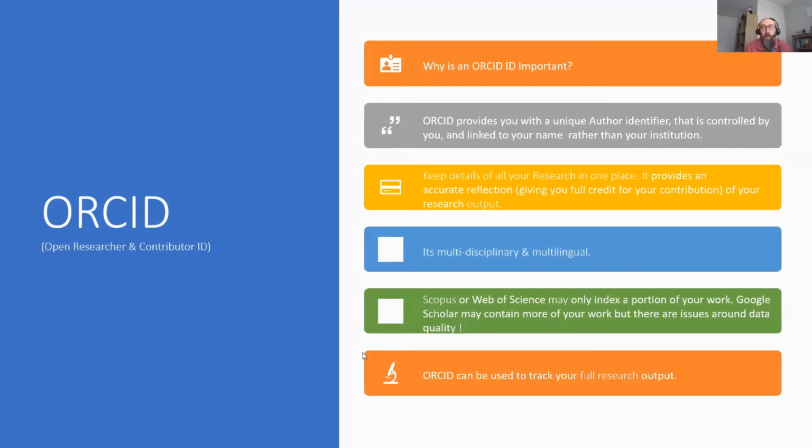Okay, so I'm going to look at why ORCID is important. So the main thing with ORCID is that it provides you with a unique author identifier that's controlled by you and linked to your name rather than your institution. So what that basically means is, rather than in other databases, for example, like Web of Science and Scopus, where you can have a number of different author identities. So you could have a single name, a married name, a double-barreled name, a name with your full first name or initials. Whereas in ORCID, you're in complete control of your identity. So you decide what your identity is, and then you attach all your research publications to that identity. So you have the control rather than another database controlling what articles are attached to your identity.